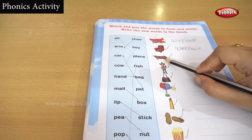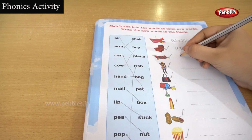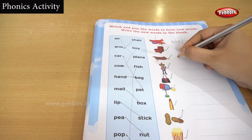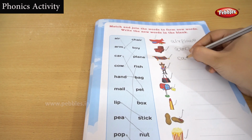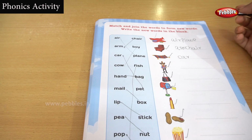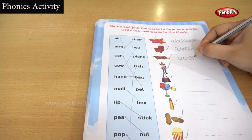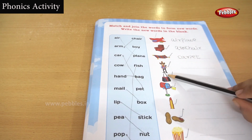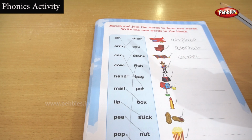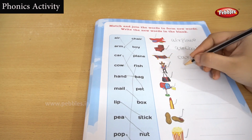Okay, tell me what is this? This is carpet, isn't it? Okay, tell me the spelling for carpet. Car, the spelling for car is C, A, R, car. Okay, tell me the spelling for pet. Pet, P, E, T. Very nice. Okay, tell me what is this picture? Cowboy. We already studied the spelling for cow, isn't it?